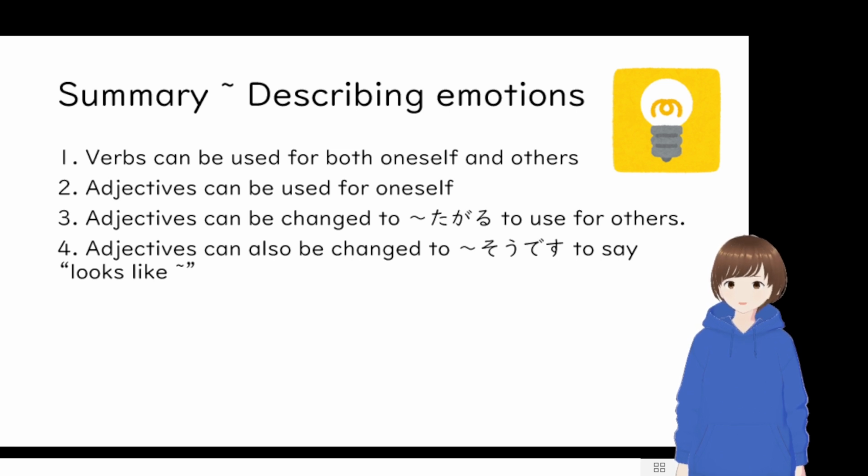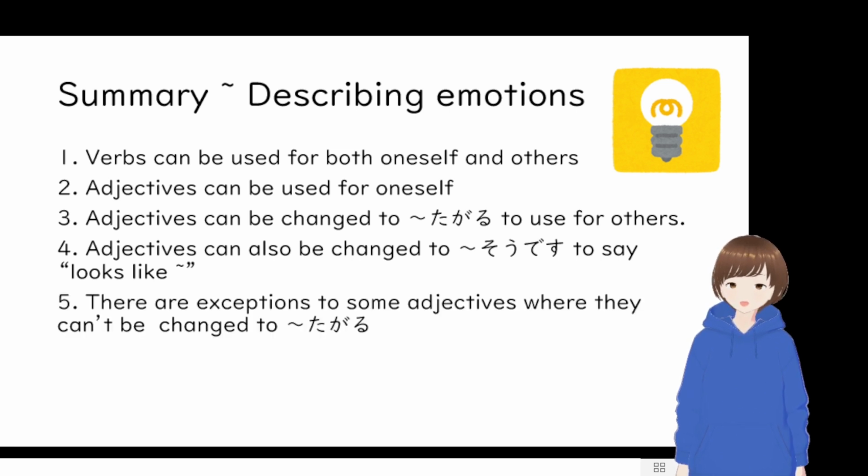There are exceptions to some adjectives where they can't be changed to たがる. These exceptions include 好きな、嫌いな、楽しい and 嬉しい. These are frequently used emotional expressions, so make sure to use the most appropriate way. Although you can't make a statement describing other people's emotions using adjectives, you can use it to ask questions. For example, 悲しいですか to ask if the person is sad. But making a statement to say someone is sad, then you have to say 悲しがっています.